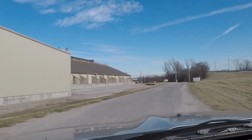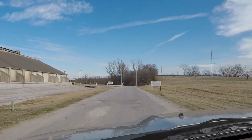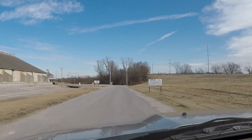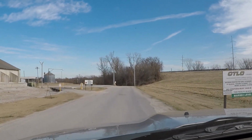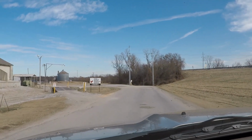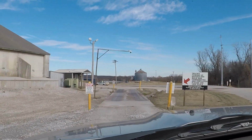This isn't where I get the grain at, but you have to pull up here and get weighed, so I got to stop in here and weigh my truck here, and then I'll go over there and get it filled up with that grain.